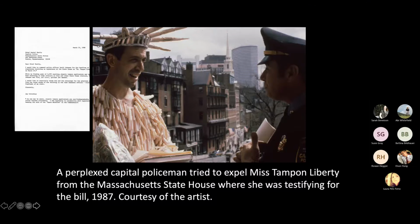Now, his next two performances as Miss Tampon Liberty were conducted only in legislative settings. The first was at the Massachusetts state legislature to petition the state to ban plastic applicators, which they did not, and then protesting outside the new Boston sewage outfall pipe, where applicators first entered the local water ecosystem. So you can see how precise this is. This group collectively found out where they needed to go, what actions and what infrastructure needed to be actioned.